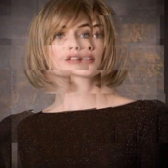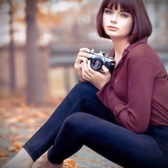Use dry shampoo to refresh your hair. If you don't have time to wash your hair, dry shampoo can be a lifesaver. It can absorb excessive oil and leave your hair looking fresh and clean. Spray it at the roots and work it in with your fingers for the best results.